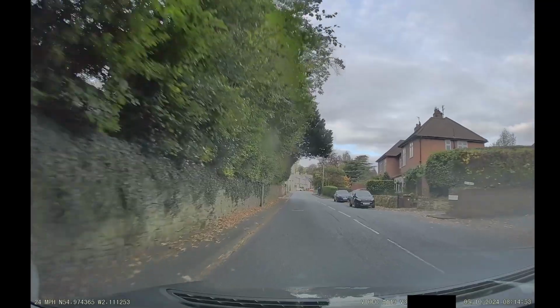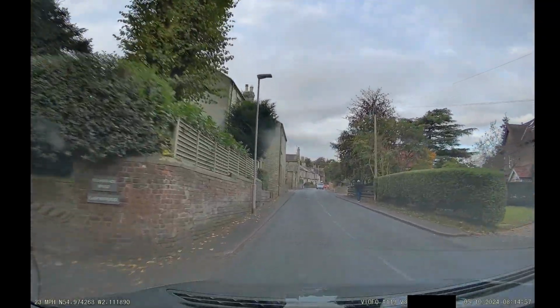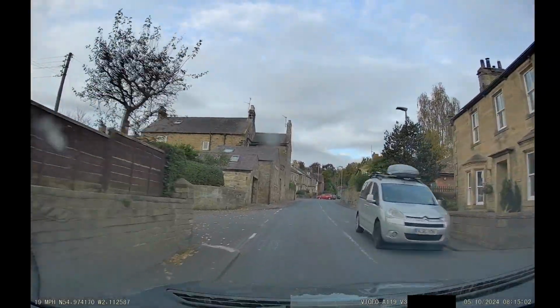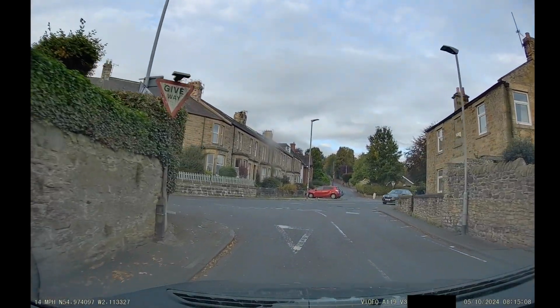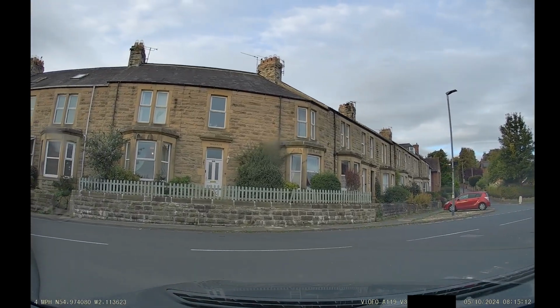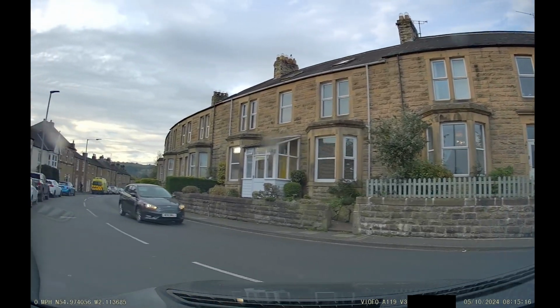Basically, these are the routes that my instructor took me on a lot, just to make sure that I was well prepared. So it makes it a lot easier if you know the roads. This is a pretty closed junction where people quite often cut their corners. Just make sure they're turning in, and they are.